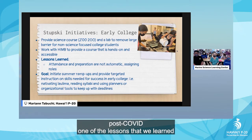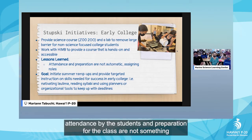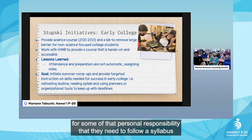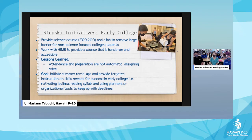This year, post-COVID, one of the lessons that we learned that we're taking forward to improve the experience is that attendance by the students and preparation for the class are not something that we can just assume. Just because they're a really strong student in high school doesn't mean they're prepared for some of that personal responsibility that they need to follow a syllabus, to make sure that they are aware of all of the deadlines and keeping track of it, and to support them to really just understand what college is like.